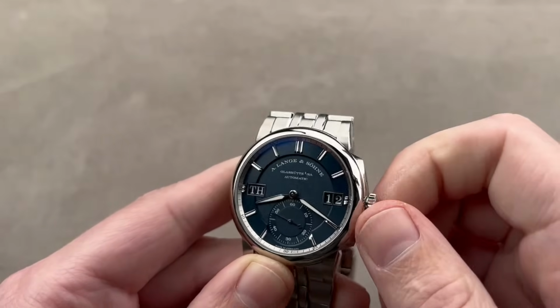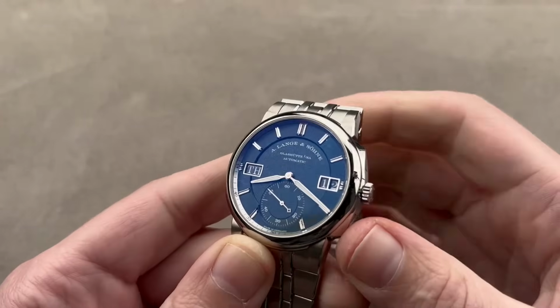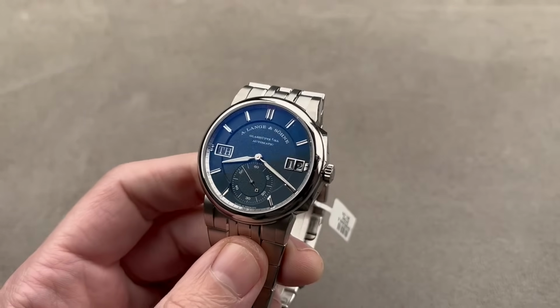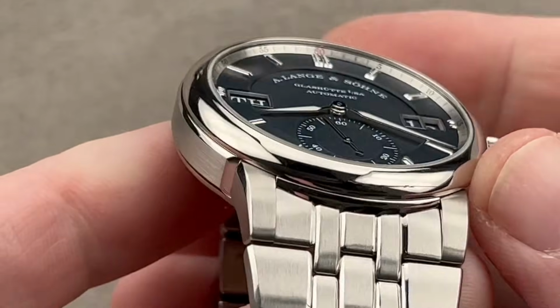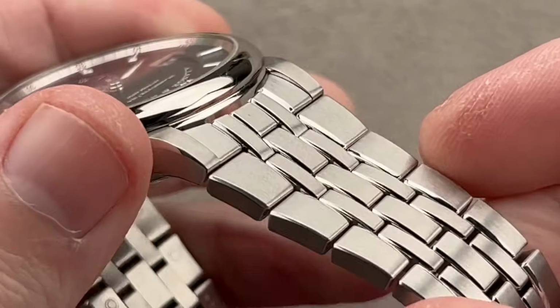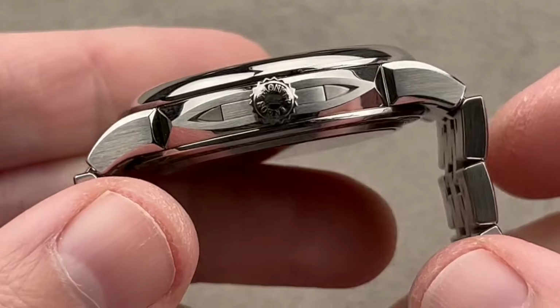2 years prior, Lange did what we thought they would never do and gave us a regular production steel watch, and not just a regular production steel watch, but a regular production steel sports watch. Enter the Odysseus. This watch, 40.5 millimeters in stainless steel, represented a sea change at A. Lange & Söhne, and they did their best to enter the integrated bracelet steel sports watch genre while still looking like a Lange.